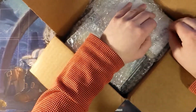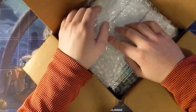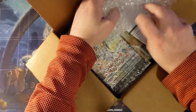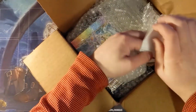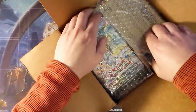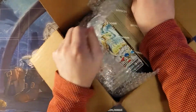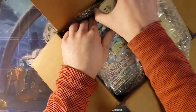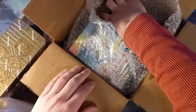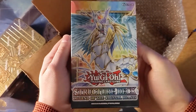Let me just grab this paperwork so you guys can't see it. It's stuck in there pretty good. There we go. Perfect. So the new Yu-Gi-Oh reprint set came out a little bit ago. The 2022 Megatons, as well as some structure decks that I am super excited for. The Yu-Gi-Oh Legend of the Crystal Beast structure deck.